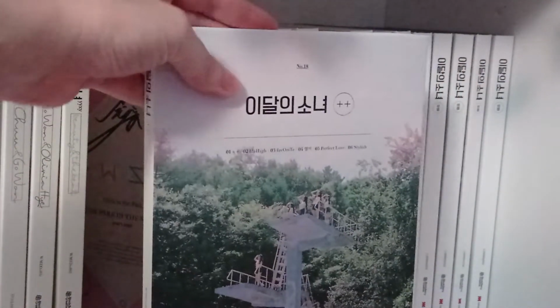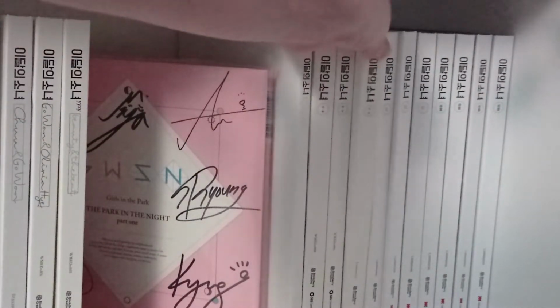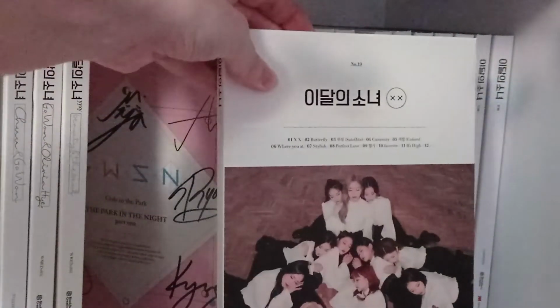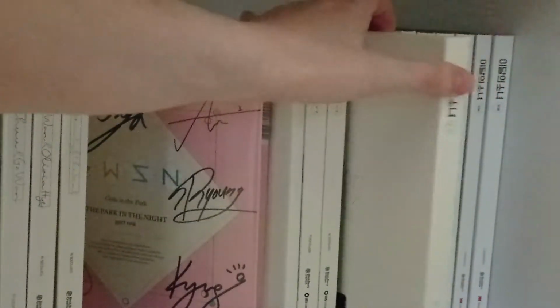Then we've got Plus Plus, the normal B. I really like this version. Then we've got X or Multiply. This is the version that I have. I can never remember which one it is, but it is one of the two limited versions.